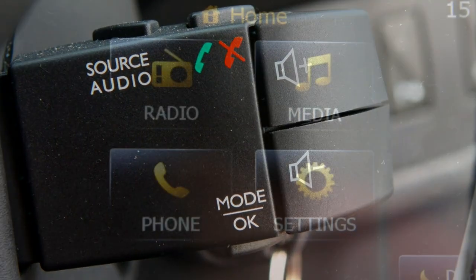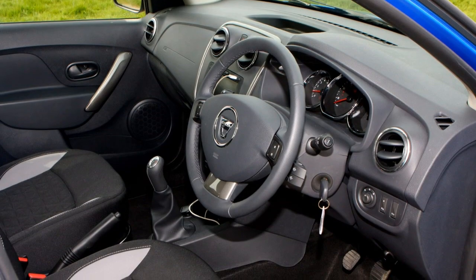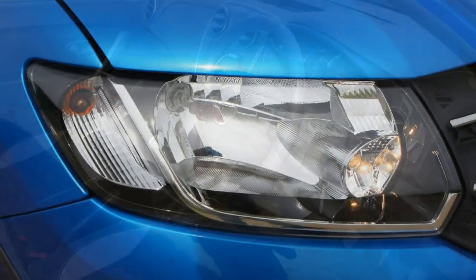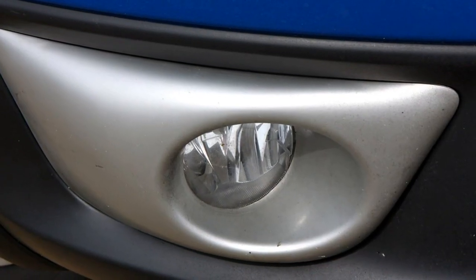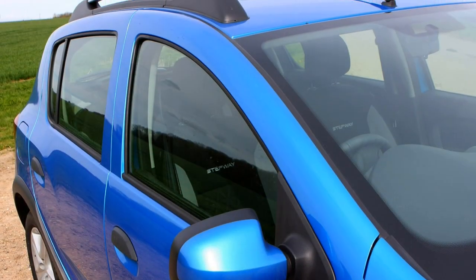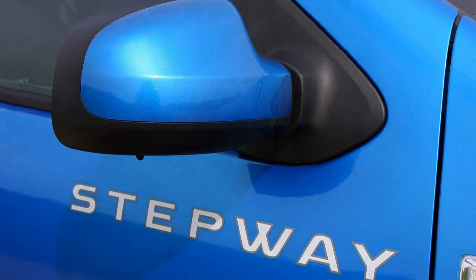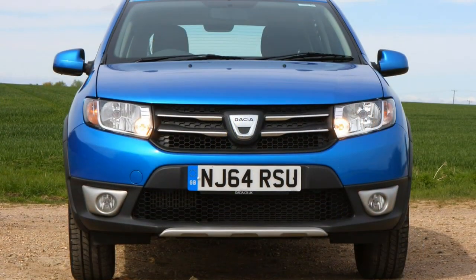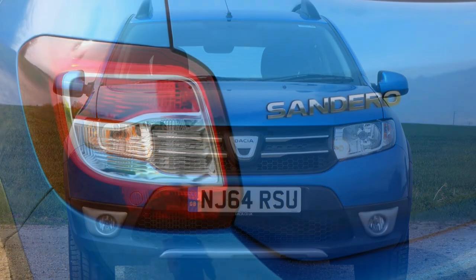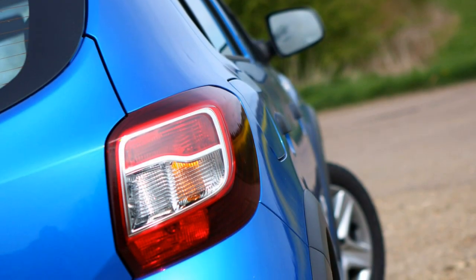electric front windows, DAB radio. Laureate. Flagship in the range, the Laureate boasts trip computer, cruise control, speed limiter, rear parking sensors, electric door mirrors, height adjustable driver's seat, seatbelts and leather steering wheel, Media Nav Evolution multimedia system with sat-nav. Optional Dacia Sandero Stepway extras.